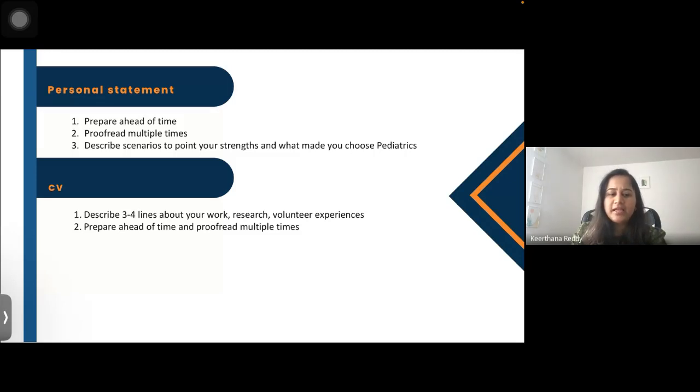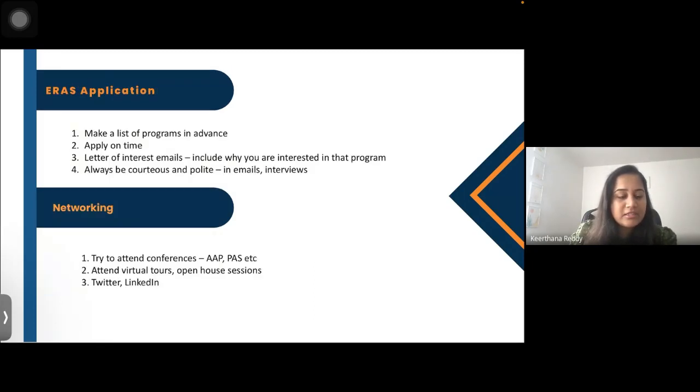Again, it could be like COVID, you have been like a frontline warrior. You can write all those things that you have done. It opens up a conversation. And again, prepare ahead of time, proofread multiple times, make sure there are no spelling mistakes or grammatical errors or anything like that. So I think that should be good with the CV.